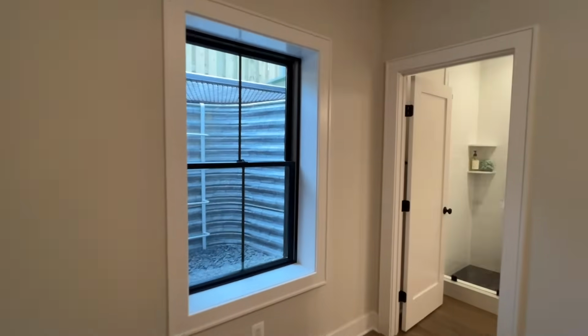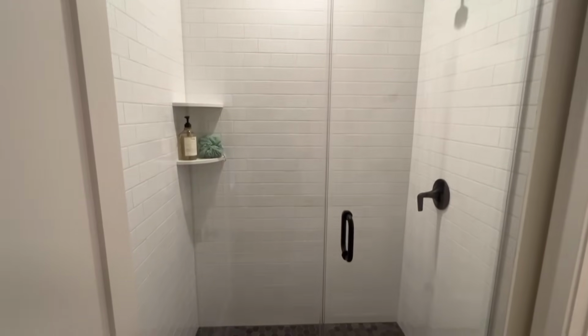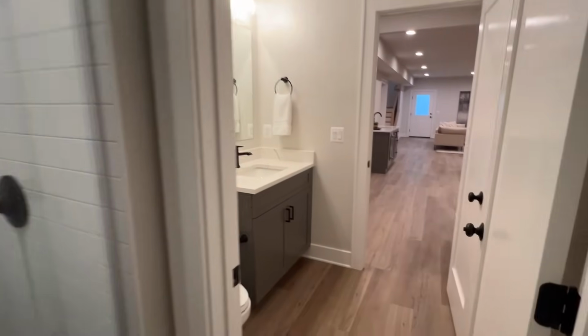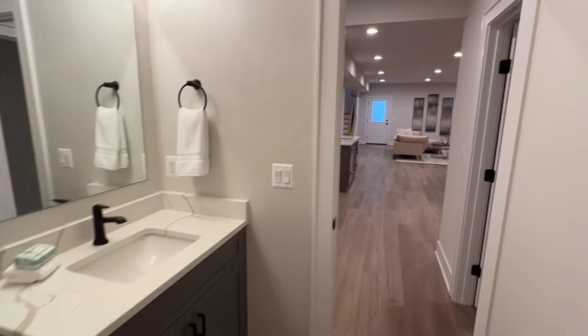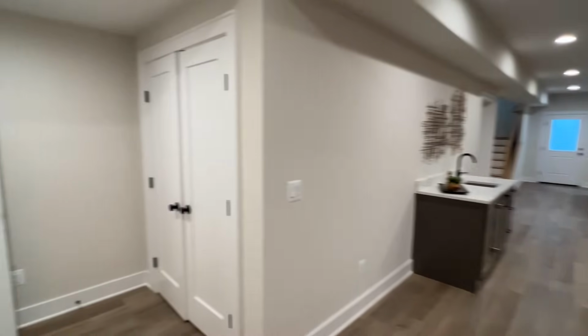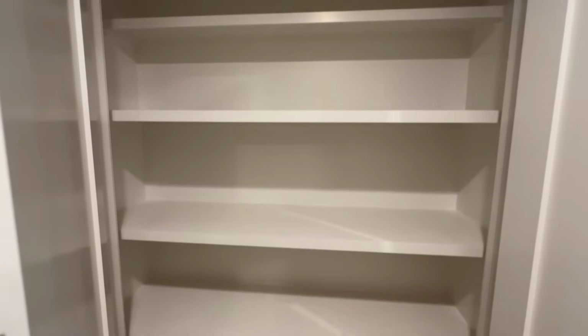All right, we got another bedroom. This would be a legal bedroom. You got the window, you got tall ceilings. We even have a closet. And another gorgeous shower here. And this is connected to the other part of the basement. So you got the door to the bedroom, door to the bathroom, leading out to the living area. We got another closet.